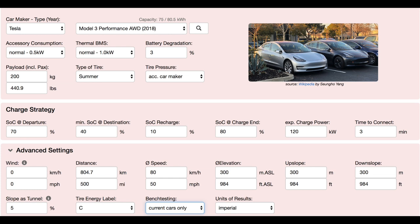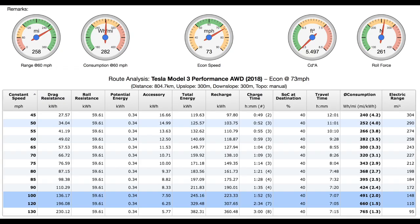So we stayed with the Tesla Supercharger network because we didn't want to deal with chargers which didn't work, like one of their competitors. And then you have to put in the distance you are driving, and maybe some upslope or downslope, and also the measurement units. Then for that distance, you will get an optimization spreadsheet.